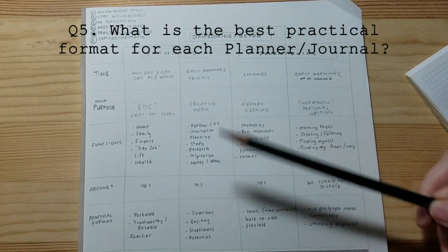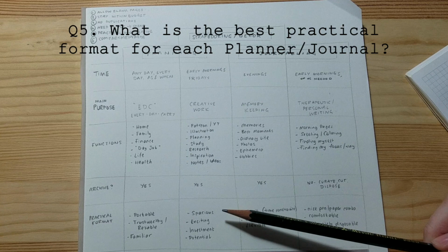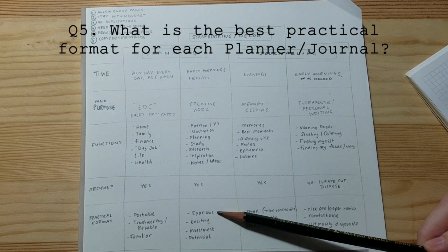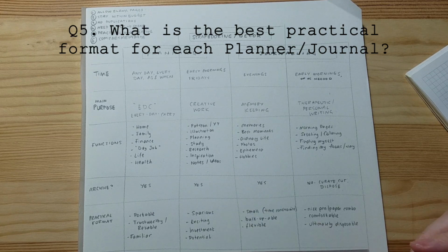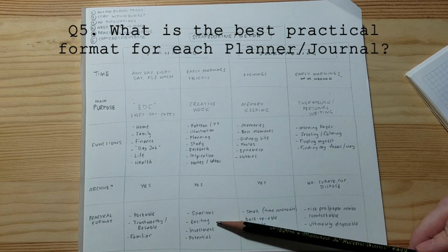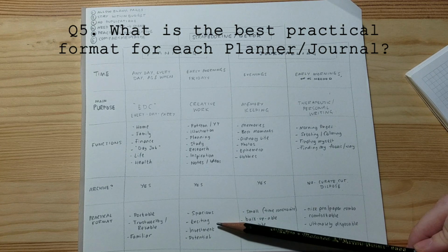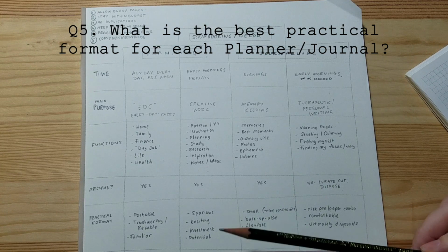Practical format for creative work. Okay, so when it comes to a planner for my creative work, my creative side, I want it to be spacious. I don't want it to be cramped. I want it to feel like it's full of potential. There's loads of space. I could use this, do that. I can really spread out. I can really experiment. It needs to be exciting, because I want to go into my creative planning feeling a sense of excitement and feeling like great things are going to happen.